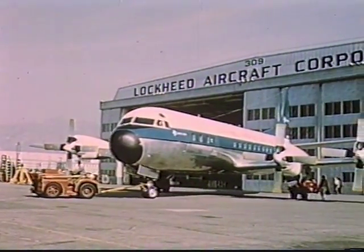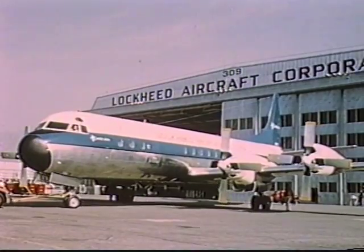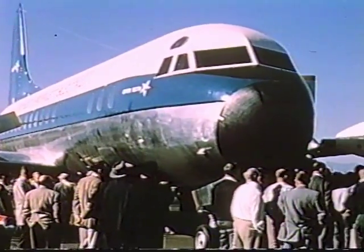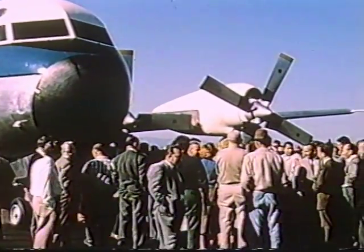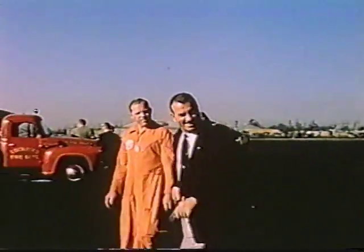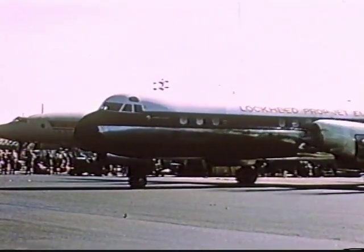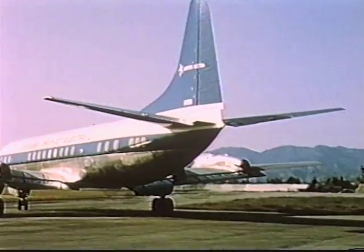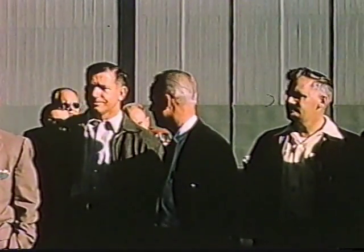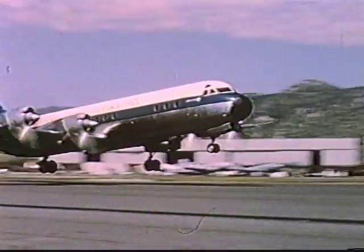Early in November 1957, the first Electra emerged from the production line to be readied for her maiden flight. A few weeks later, on December 6th, the big day had arrived, 6 weeks ahead of schedule. Hundreds of Lockheed employees and anxious pilots had waited for this event, the beginning of Electra flight.